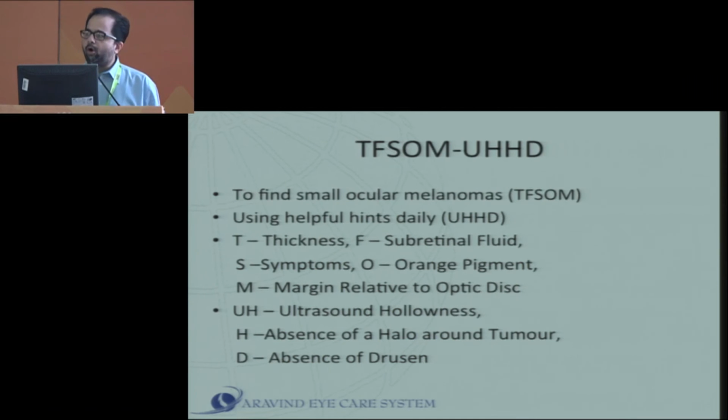So not all small melanomas require only observation. So this is a mnemonic which is given by the Shields group. It is called TFSOM UHHD. It's To Find Small Ocular Melanomas Using Helpful Hints Daily.